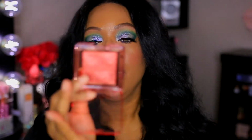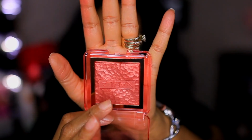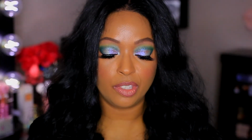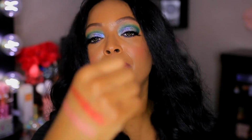I did pick up another Nabla shade, and it's the Adults Only. And this is what the shade looks like. This definitely looks like it's going to be a blush or a blush topper. I don't think I would wear this as just a highlighter by itself. So I'm going to go ahead and swatch that and put it next to the Truth. Oh yeah, that's a blush.